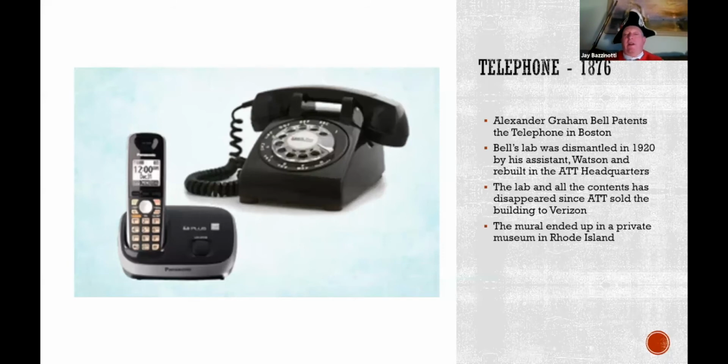The telephone, of course, everybody knows that Alexander Graham Bell patented the telephone here in Boston. One of the cool things about this was there is a hidden Boston site, which we'll see later, on Cambridge Street where his lab was. And this is one of my pet peeves about Boston. His lab was dismantled in 1920 to widen the street, and Watson supervised the dismantling of the lab.